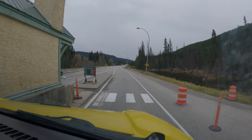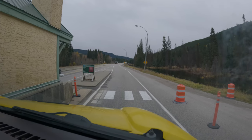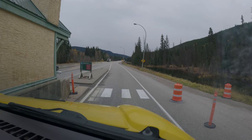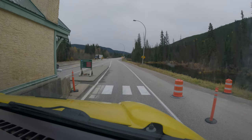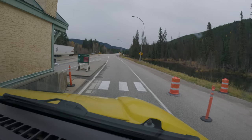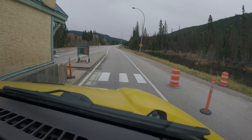Hey there. Hello. Visiting Jasper today. Are we allowed? I don't know. Oh, okay. How long you stay? We're just kind of going through to that David Thompson Highway out to Rocky Mountain. $22. So is there any sort of restrictions on what we can and can't do? Yeah, as far as visiting goes, we have some things that are open, some things aren't.